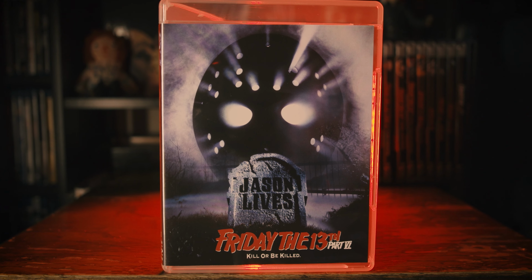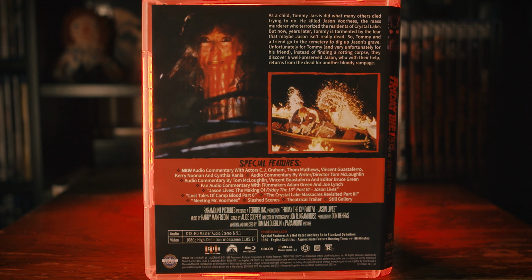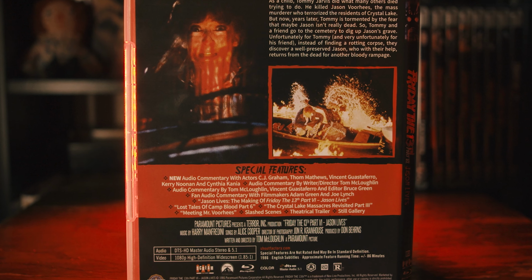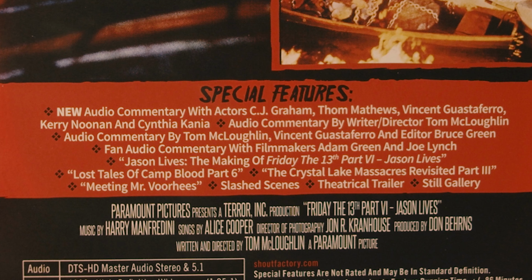Next up is Friday the 13th, Part 6. This is one of the ultimate posters of all time for me, so seeing this in the original form on the Blu-ray is unbelievable. We've got a new commentary track on here, so once again, if you've been a fan of this series, it's something you need to check out right away.